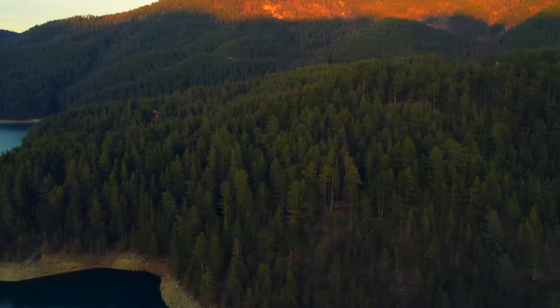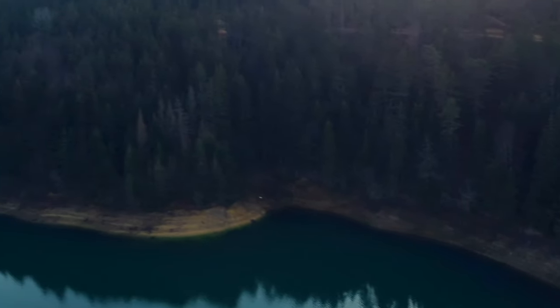I'm thinking of coming back here in the morning, because I think the light is especially expressive in the mornings here.